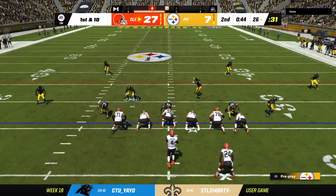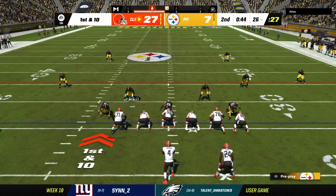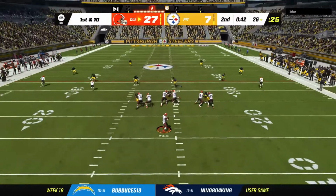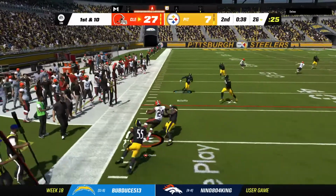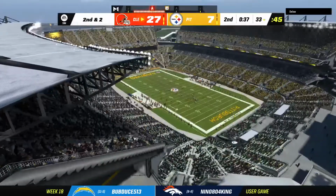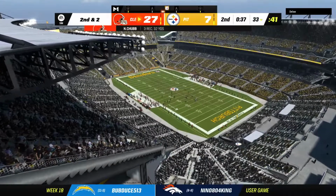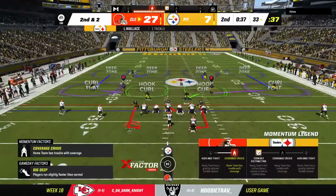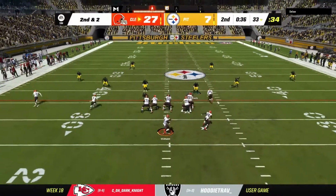The Browns drive about to get started. And with a 3-score lead already, this is not time for a momentum change, so I'd imagine they'd be happy to just take this into the locker room. Dumps this to his running back, Chubb. And he's upended at the 33 following a good pickup of 8. Now the Browns will use the first of their 3 timeouts as the clock will stop with 37 seconds to play in this first half.